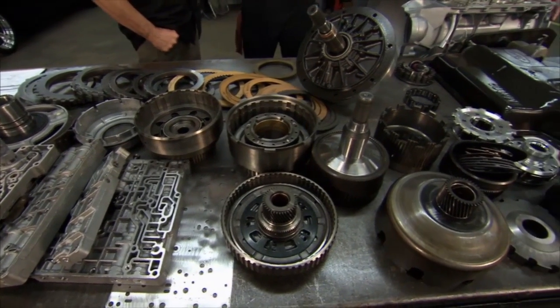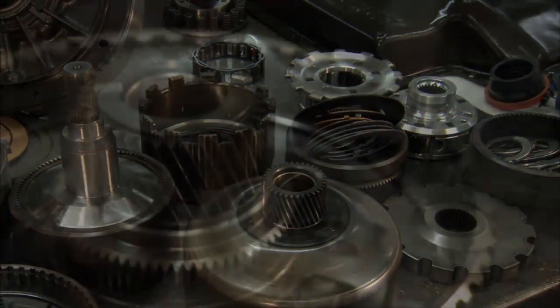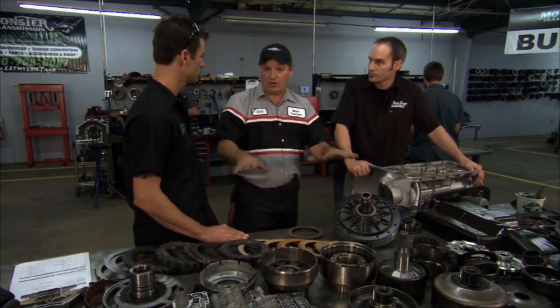This is a factory unit, factory reman. We're putting back all the OE spec clutches and steels. We put all new bushings, new washers, new Torrington bearings. It's a complete reman, stripped down from the bare case. Basically, we put all the new parts in there.